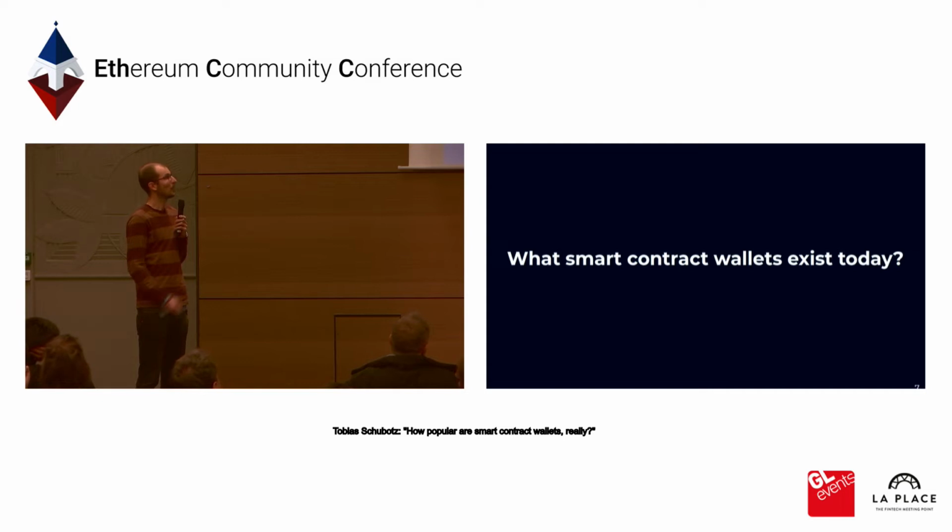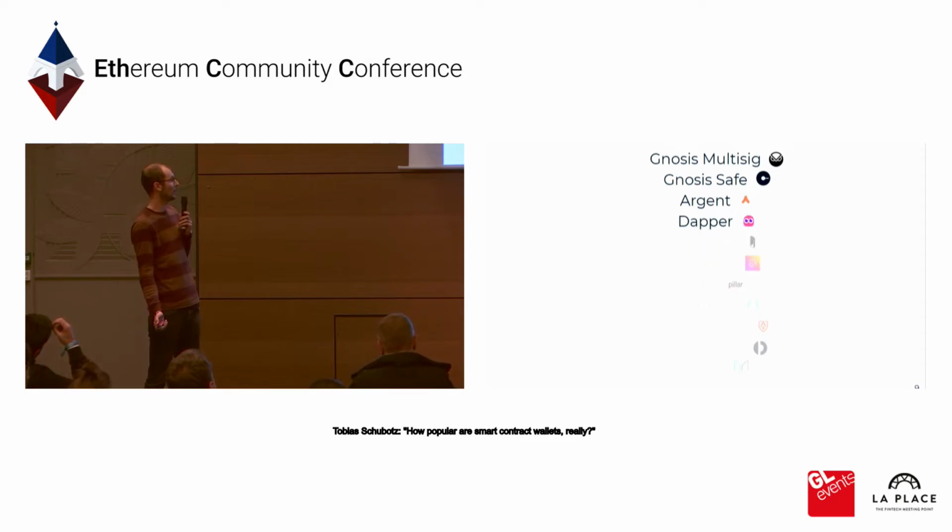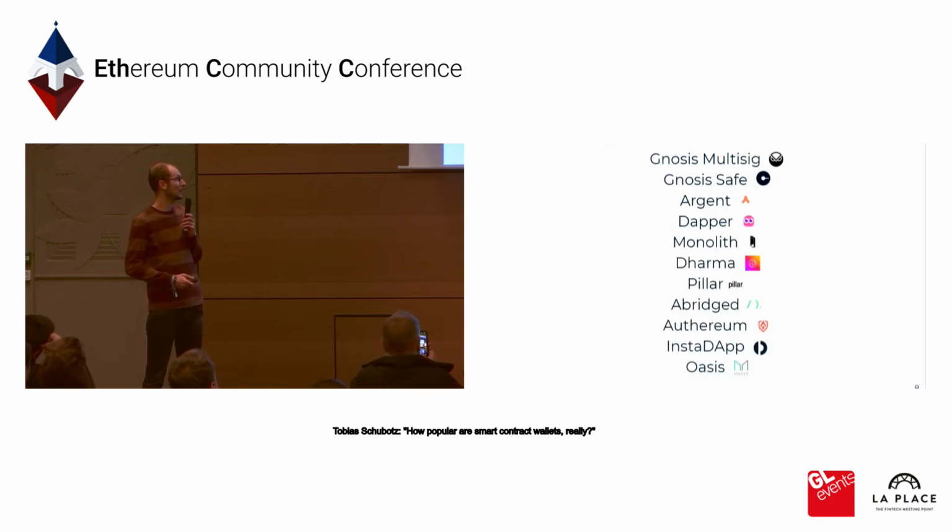Coming back to the first question: what smart contract wallets exist out there? The term isn't really properly defined. This is the list I came up with. I will go into detail on the first 4, but there are way more.